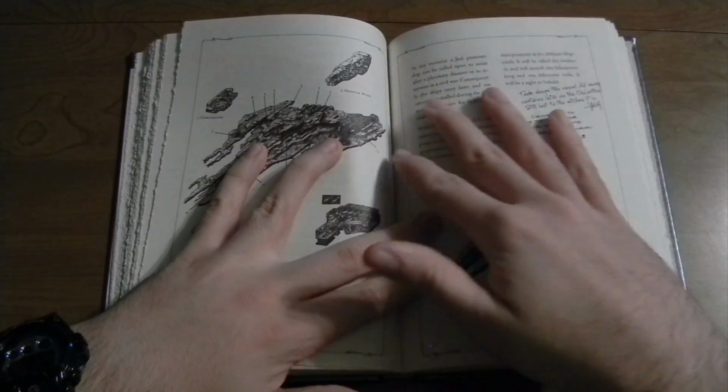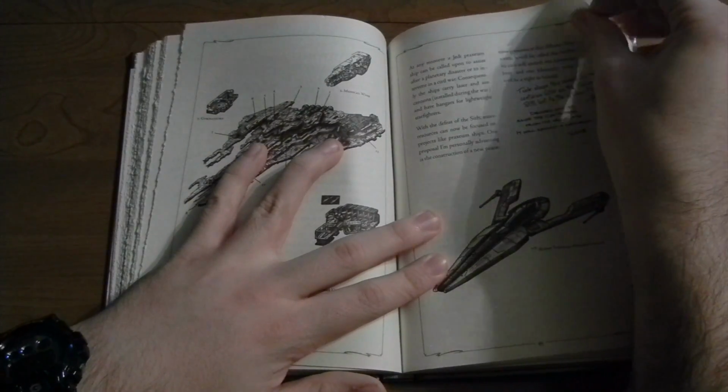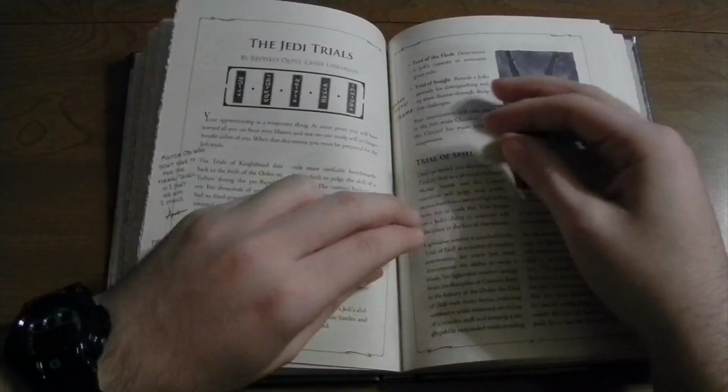This is more like a library type of ship that they're explaining, and all the different types of ships they have.